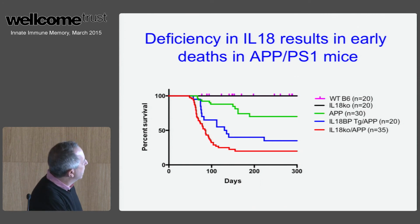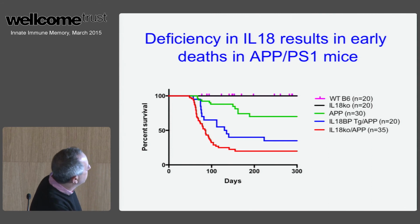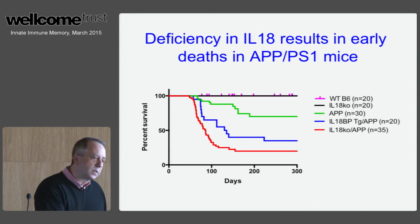So here we have a graph that shows the wild-type mouse and the IL-18 knockout. They do pretty well over time. But when the APP-PS1 mouse is bred into the IL-18 knockout, and this is the homozygous knockout, they start to die. And you can see that it's a dose-dependent thing. Because if you only have one copy of IL-18 missing, you don't do so well, but you do better. And it also turned out that the IL-18 binding protein transgenic that was given to us by Charles Dinarello, those animals died too.